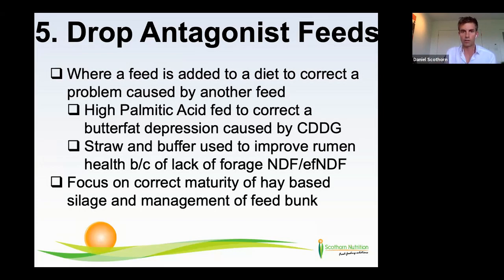The sliding patio door example is always what we should think of when we try to correct an issue on the dairy diet. And that is, if the wheels of the patio door slider are sticky or broke, that handle is going to break every time you try to shut that door. The problem is the wheels, it's not the handle.